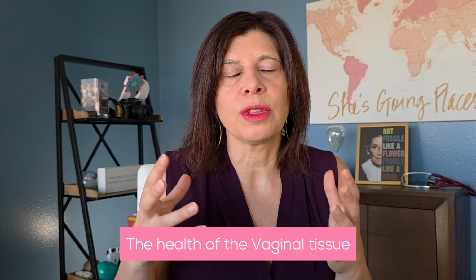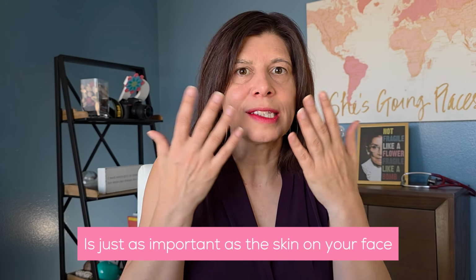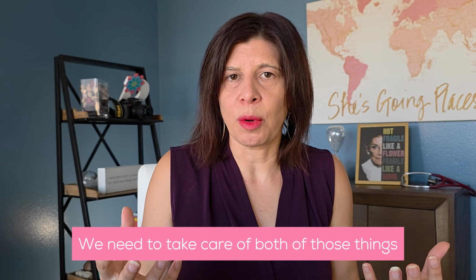So if you're having any of these symptoms, please talk to your doctor or your provider, whoever you see, and discuss with them. There's so many things you can do, and I want to make sure that you know that this is also part of your overall women's health. The health of the vaginal tissue, the vulvar tissue, the skin down there is just as important as the skin on your face. We need to take care of both of those things. So please, I urge you to seek some help if you need to discuss what's going on.